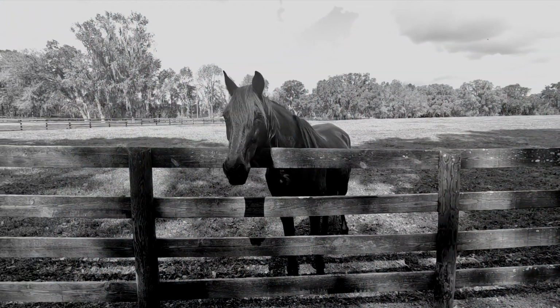It's actually kind of cool too, because right next to the park is a horse farm, and at various times the horses actually come right up to the fences, and that's kind of cool. So hope you enjoy it.